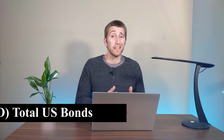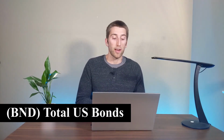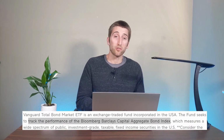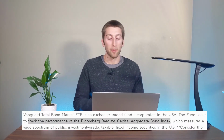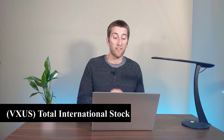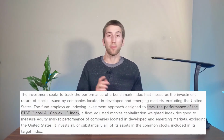Next, I have the BND, which is the Vanguard Total Bond Market ETF, and this one has a 0.035% expense ratio, and it tracks the Bloomberg Barclays Capital Aggregate Bond Index. And last but certainly not least, I have the VXUS, which is the Vanguard Total International Stock ETF. Its expense ratio is 0.08%, and it tracks the FTSE Global All Cap Index.